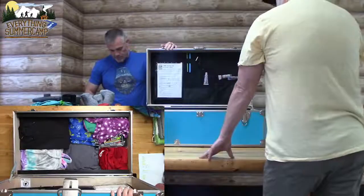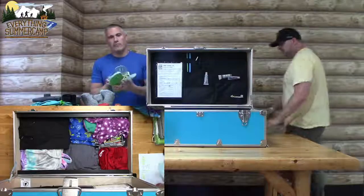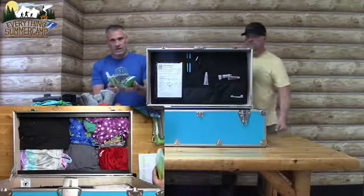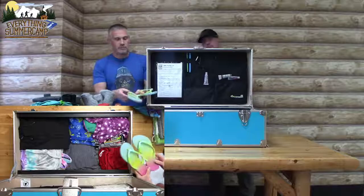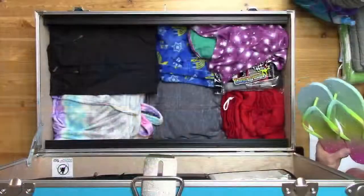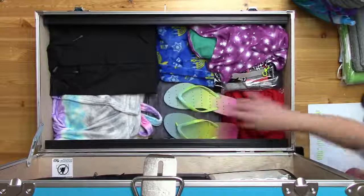All right, so then, Matt, I'm going to have you come back over here. To finish off apparel, we've got some different footwear. So these are flip-flops. These are from Shawaflops, and there are holes in the bottom, so there's great drainage. They're antimicrobial, and there is a no-skid bottom to them, so very safe for the shower.